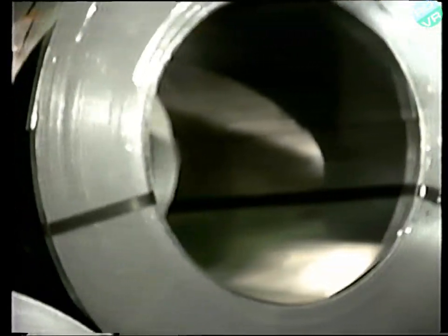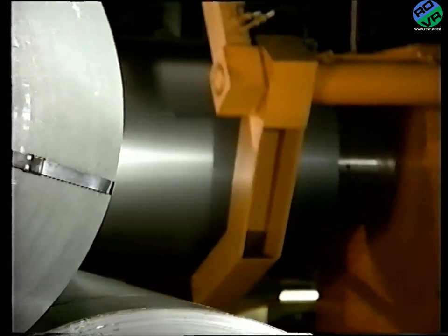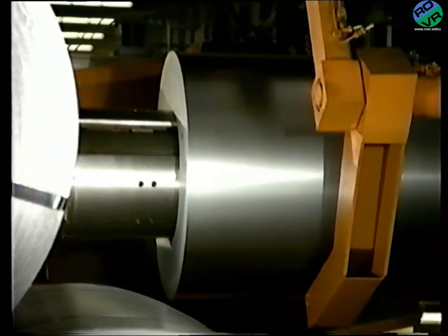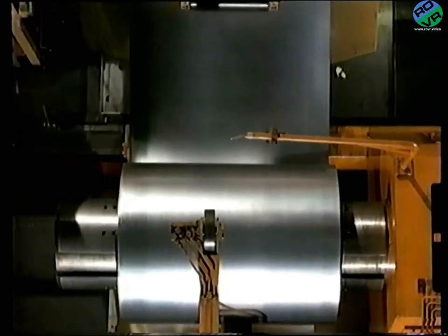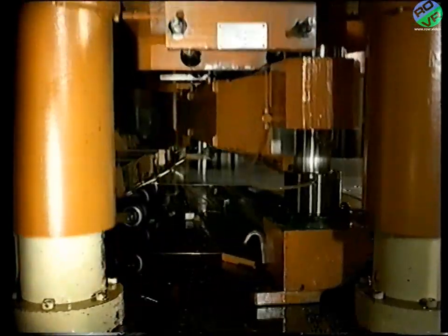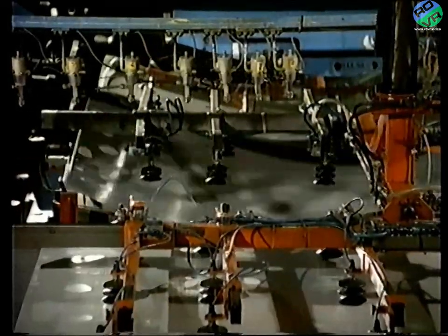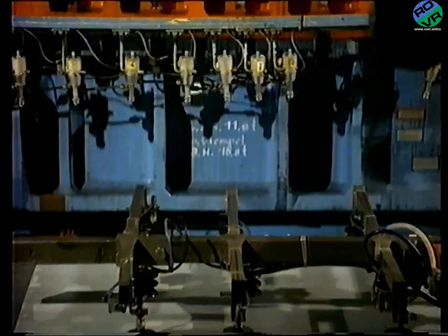Another station, another raw material. Steel is galvanized on both sides for the production of car bodies. Enhanced corrosion protection for longer life cars. Plates are cut to shape in a continuous process. Fully galvanized steel sheet is transformed into rigid body sections.